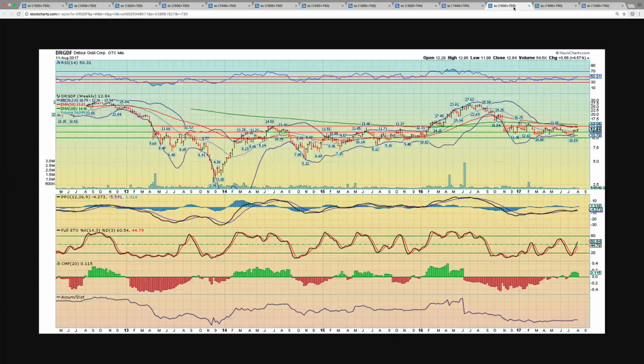Detour Gold, DRGDF, beautiful basing pattern here, and now it's starting to move, closing the week above the 50 on the weekly RSI. Very bullish development. Our first target is around 14 here. We think that this is going to make a run towards the mid-20s by the end of this year. Stay tuned.